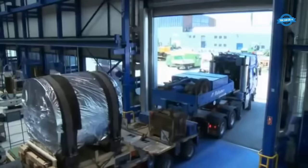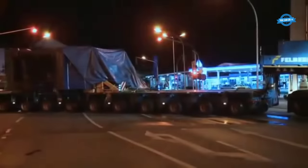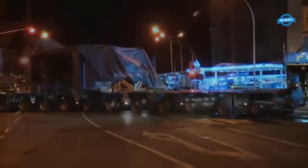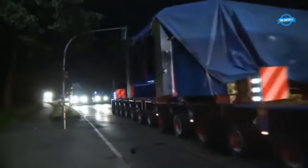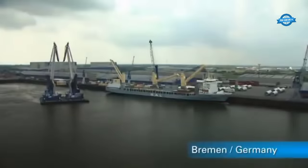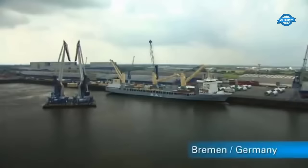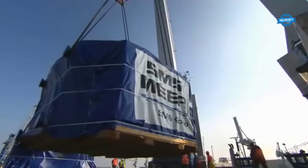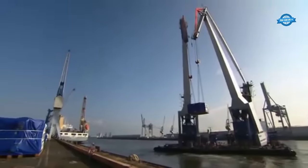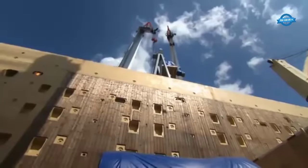Transportation took place both during the day and at night, with some parts being transported by tugboats to Bremen and others shipped to northern Germany by water. In Bremen, all the press components were loaded onto the cargo ship Anna Sophie for a long voyage to Qingdao, China. The journey spanned approximately 12,000 nautical miles, passing through various waterways such as the English Channel, Strait of Gibraltar, Mediterranean Sea, Suez Canal, Red Sea, Indian Ocean, Singapore Strait, and South China Sea.